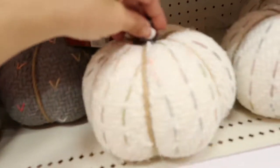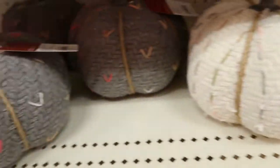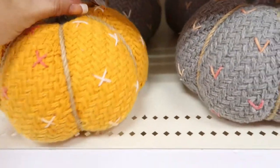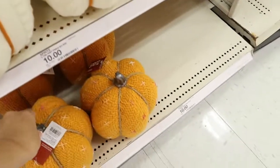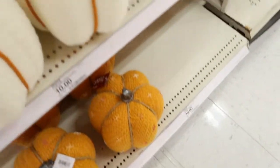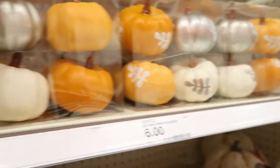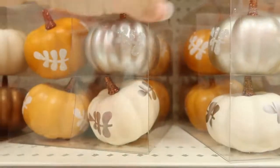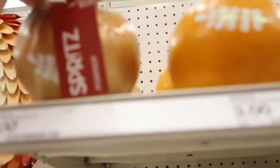They also have for decor these little pumpkins. These are $8. There's this ivory with like confetti. Gray, little orange, cable net, bigger orange, one is 10, this is 10. You get 8 pumpkins for $6, this is cute for table decor. And then they have glittery ones. These glitter pumpkins are 3. And they have a rose gold.